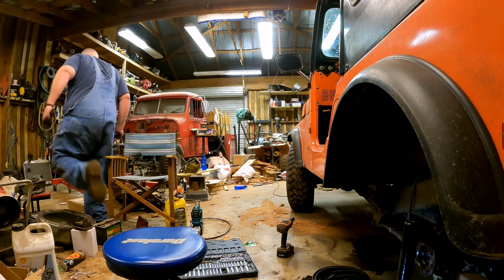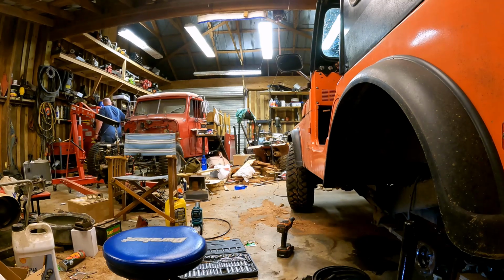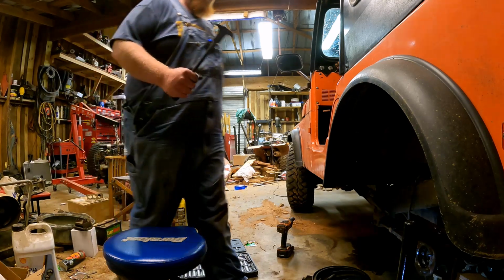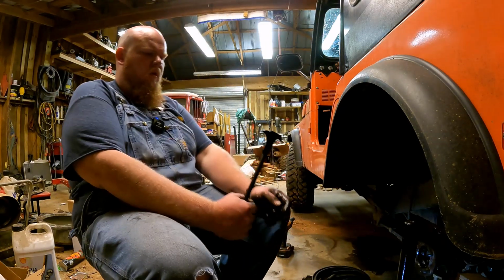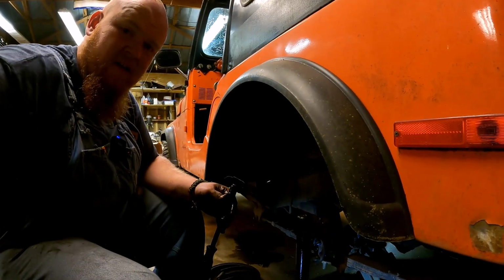Anyway, let's get the seal puller. Another tool that I haven't had for very long, and see if it'll pull the seal out. It does work pretty good sometimes. Sometimes it doesn't work if it's too deep up in there, like this one is. So we'll give it an old college try.